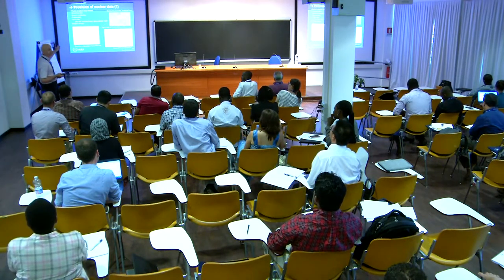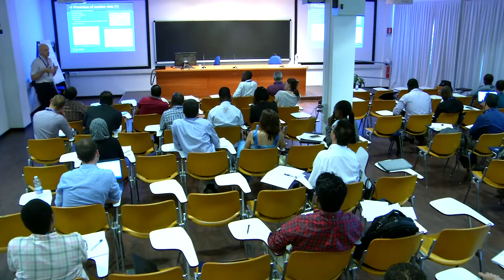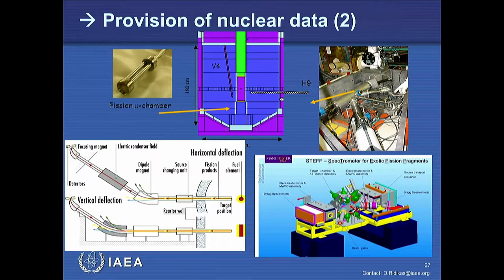So knowing decay data, capture data, and fission fragment data is extremely important, and research reactors can help you in doing that. Typically in a research reactor, you irradiate, do measurements online or offline, through gamma, beta, or alpha spectrometry, and you can actually measure these important fundamental quantities as part of your research project.